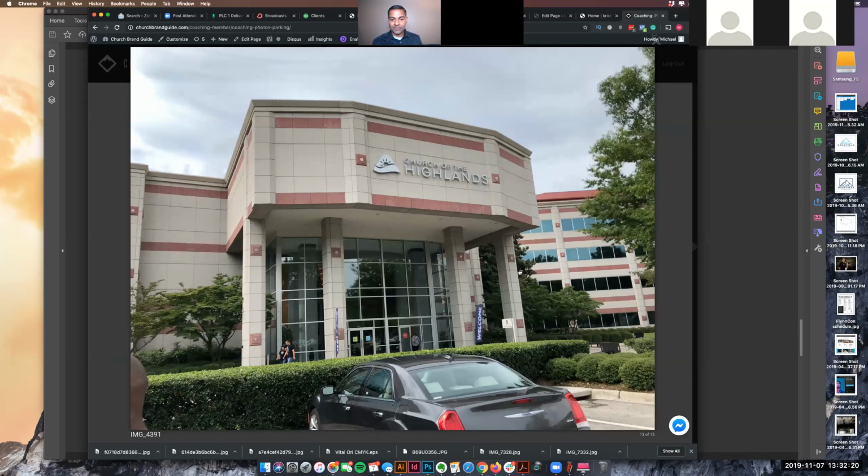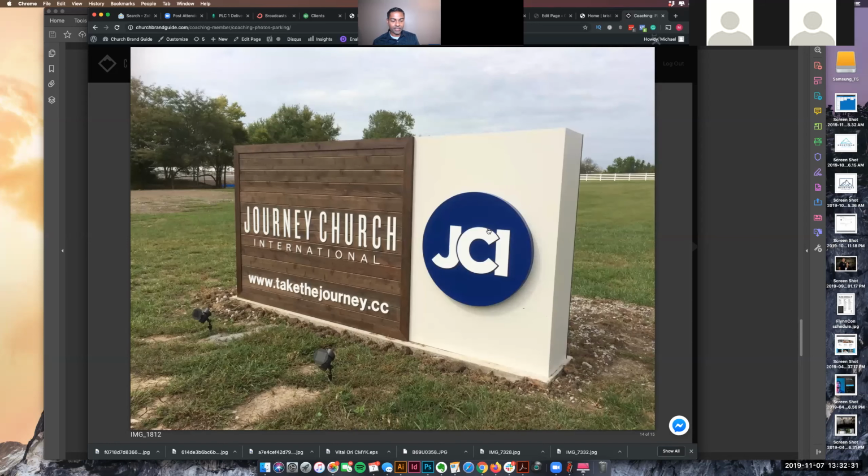This is a great sign from Church of the Highlands down in Birmingham. It's on their building. It's really big. It's really high, and it's lit up really well at nighttime. So it's just a good example of some signage on a building.